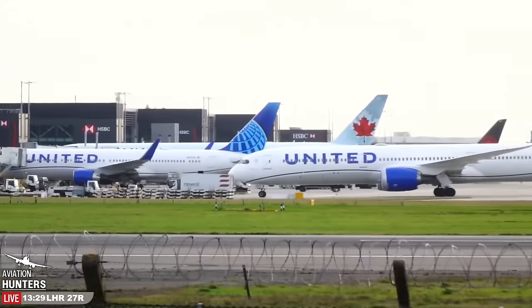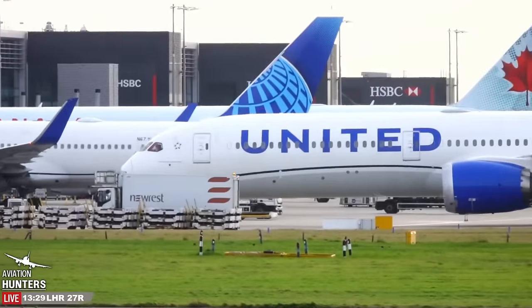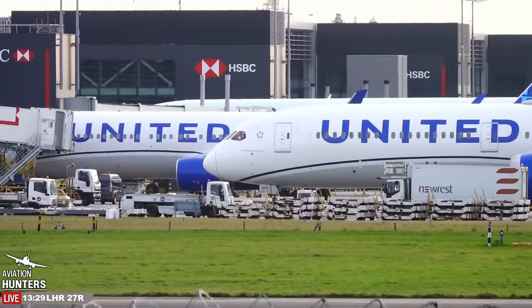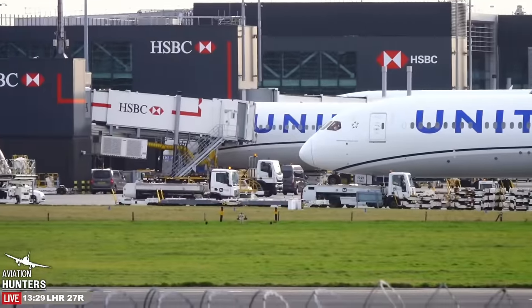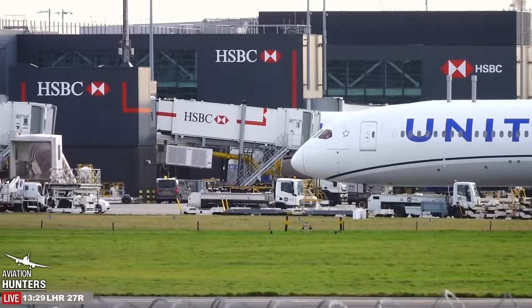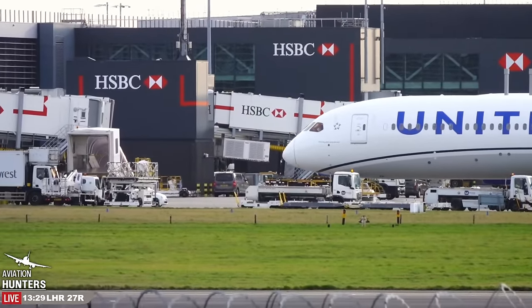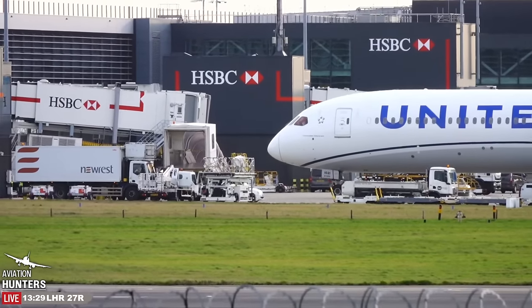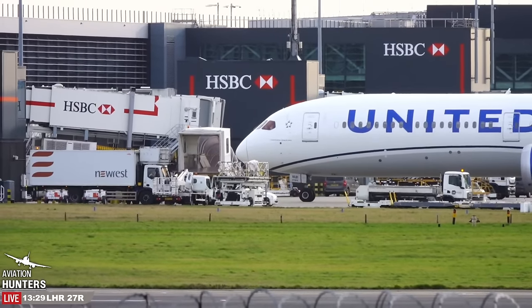We've got a United 787, and that's just pulling into the stand. There you go, it's got the new livery as well. It was the arrival from Los Angeles LAX. November 12021 is the reg of this jet as well.